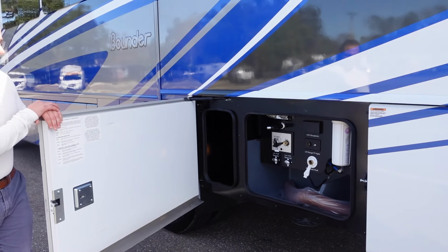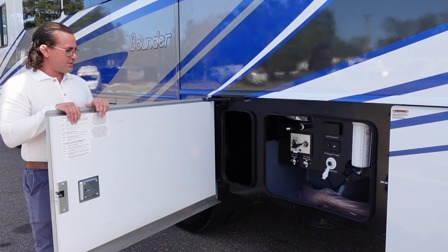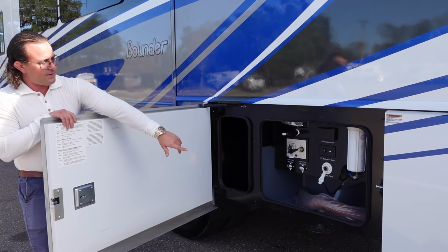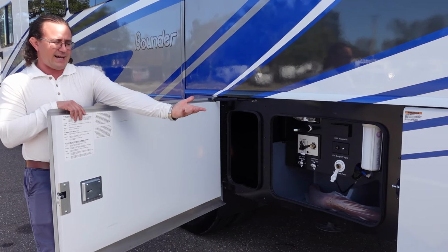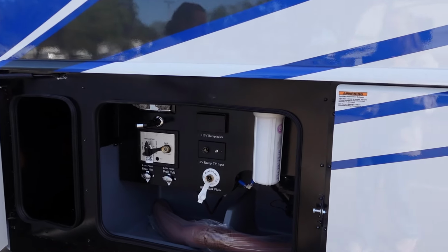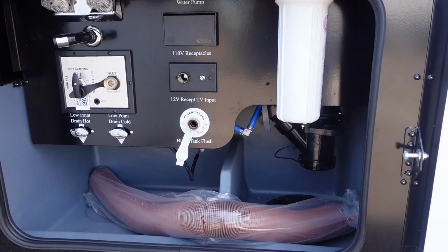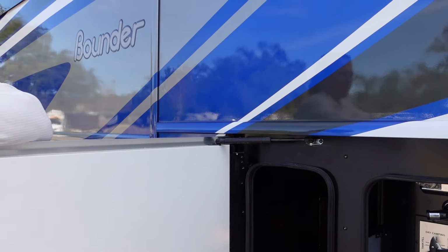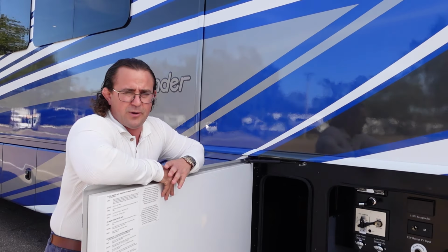This is your wet bay. You've got a whole house water filter, black tank flush, outside shower with hot and cold, and the actual drain for it is built up inside of the bay. One thing I like about this too is that you're not under the slide. You know, your slide starts right over here. So when you're hooking things up, you don't have to really worry about ducking too much.